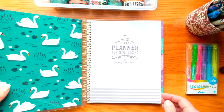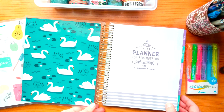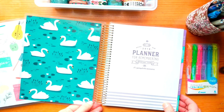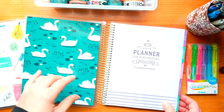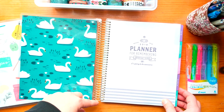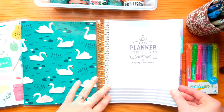What I'm going to be doing with this one, I'll do a flip through of this just in case you're interested in seeing. So the covers do come off here, and I heard that you can use the Erin Condren covers with these inserts. The rings are just like one ring off. That's what I've heard, at least. I have not tried it for myself.